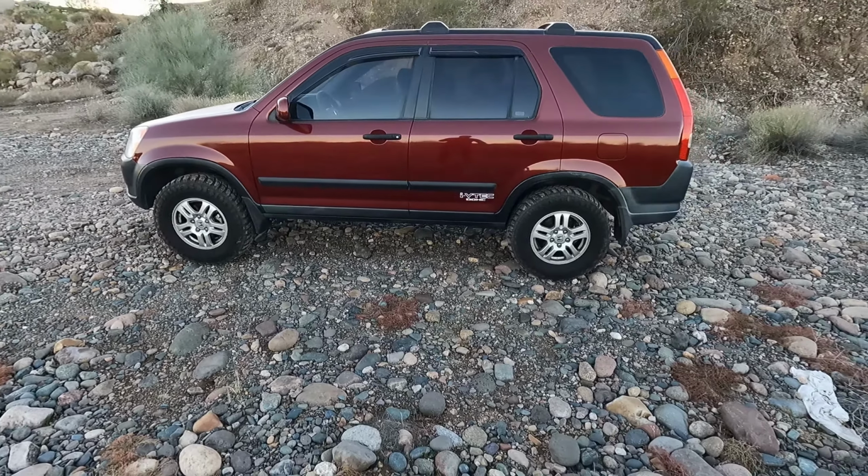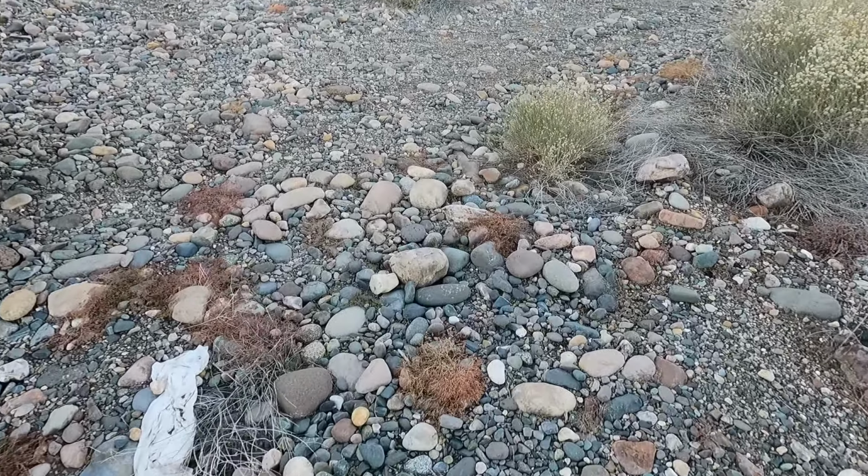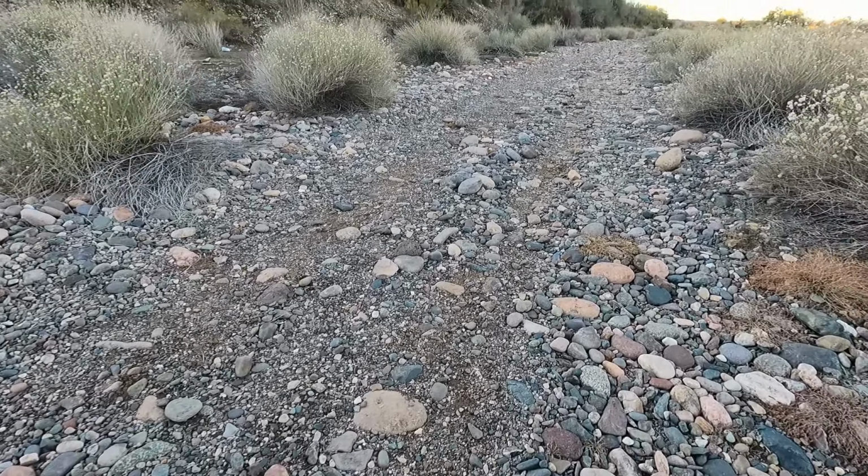All right, guys, so here's the CRV. We just made it through a bunch of this gravel. There's some really tough gravel out here. Yeah, there's some pretty big rocks out here. This is actually a pretty good spot right here that's flat.